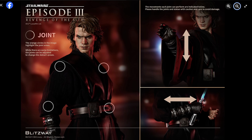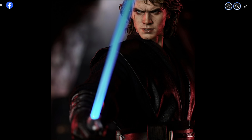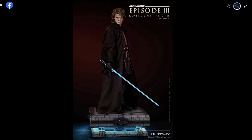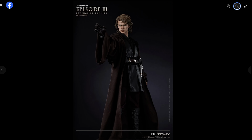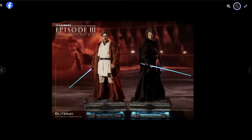And yeah, so I don't know. Kind of liking this. Do I need it? Yeah, probably not really. But this is just one of two statues they showed. I don't know how many more photos they got. There's that one. Okay. The other statue is Kenobi.